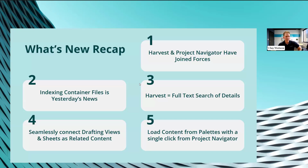So we've got Project Navigator and Harvest. They've joined forces. You're going to have a single add-in in the very near future to download for users of all types. Indexing container files is yesterday's news. If you've been using our current Harvest flow, you've been indexing those container files first and then running Harvest. We're going to be doing away with that with this new version.